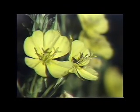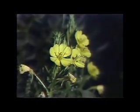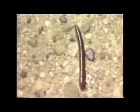Another flower that opens up at night is the evening primrose. A patch of water on the sidewalk has attracted a large gathering of millipedes. We saved our favorite night visitor for last.